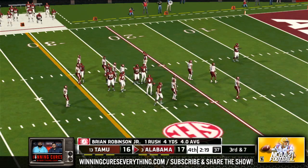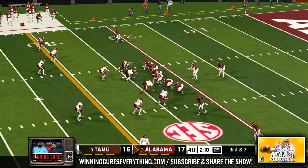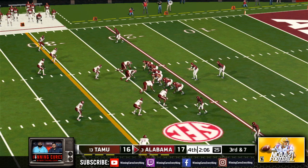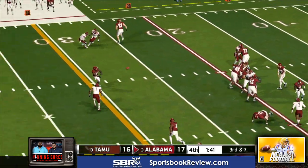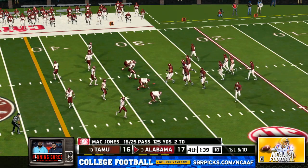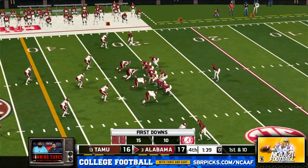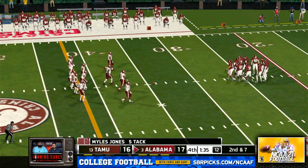Run there. Gaining 4 yards. That makes it 3rd and 7. Receiver, and that's a first down. Brought down at about the 31. From their own 31-yard line, it's first down. And he makes it out to about the 34-yard line. A couple, maybe 3 yards on that run.